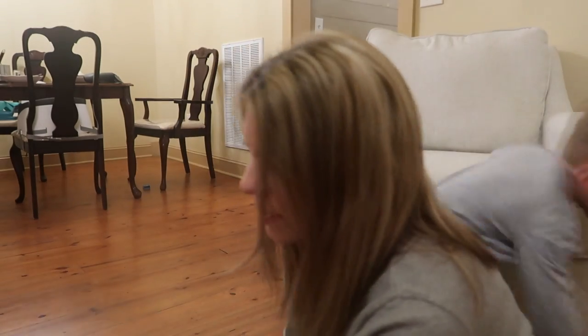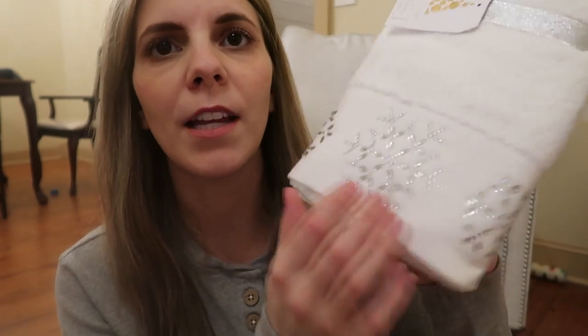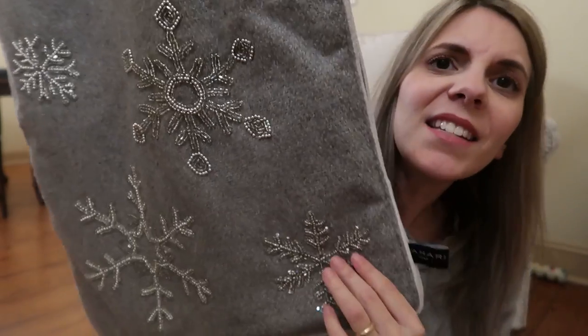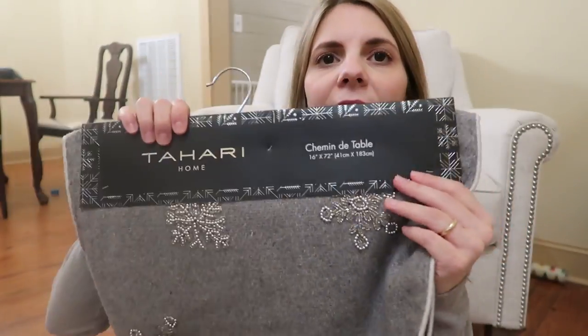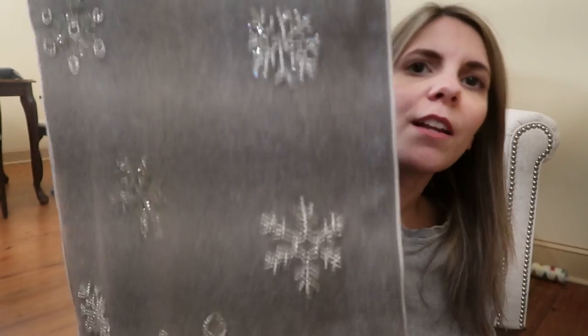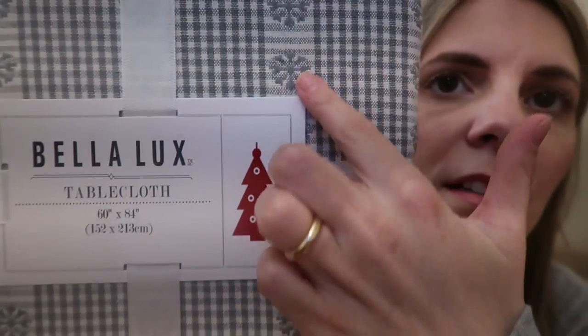There's another one that I'm gonna show you later, but I'm not sure if I'm gonna use it. I got these hand towels to put in the bathrooms because it comes with two, and I have two bathrooms. There's one for each bathroom just to look nice. And then I got this table runner. It has beads, and it's all gray with silver beads on it. It's the Tahari brand, the same brand as my curtains in my master bathroom. Besides the runner, I also got a tablecloth that covers the entire table. It's gray and has a Christmas tree theme.